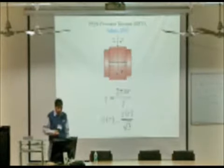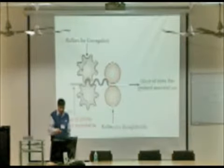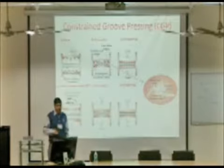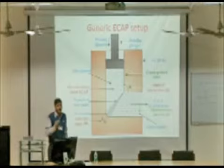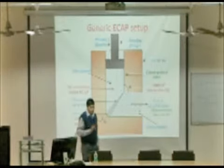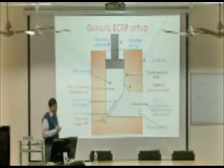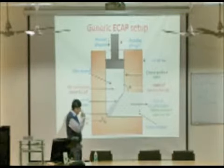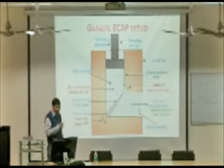Next is multi-axial forging, high pressure torsion, which I already discussed, and ARB, accumulated roll bonding, which is for sheet metal. Then there are rollers for RCS, repetitive corrugation and straightening. Next is constrained groove pressing, and one more, ARB. So they all fall under SPD, severe plastic deformation. But our work falls under ECAP. ECAP stands for equal channel angular pressing. It is one of the best SPD processes, which I have discussed just now.